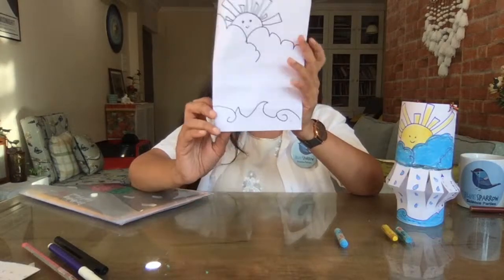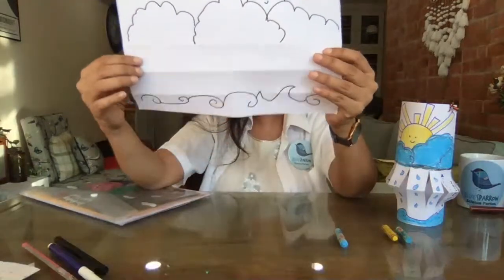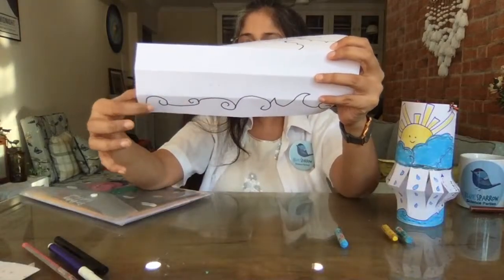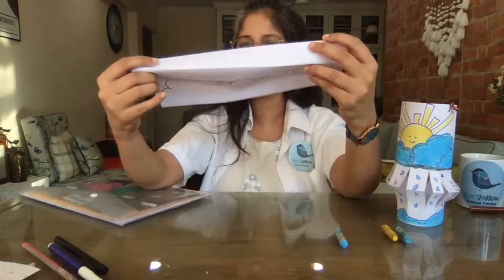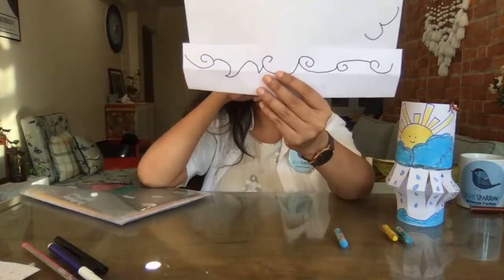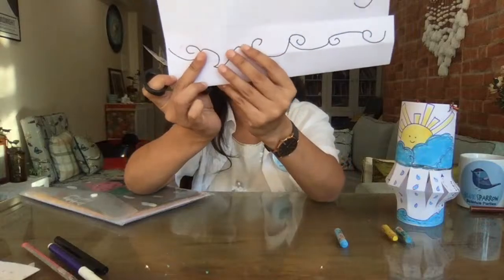And how do we cut? We have just made one margin here, right? So the center margin, forget about it. Now you have 3 equal parts. From here you fold, and this is what you will get from the back. Once you have got this, then we start cutting.